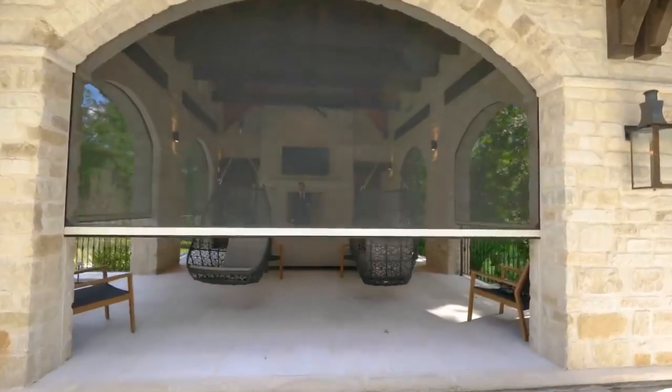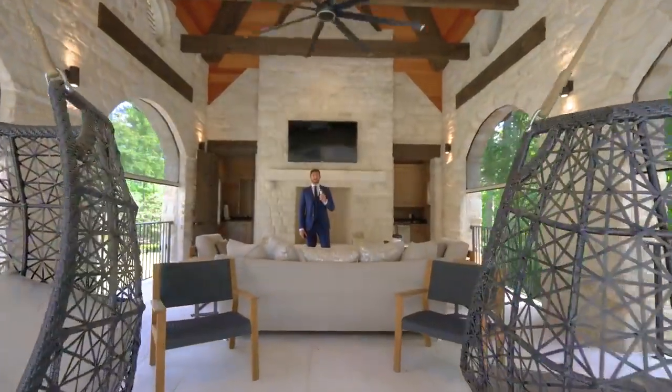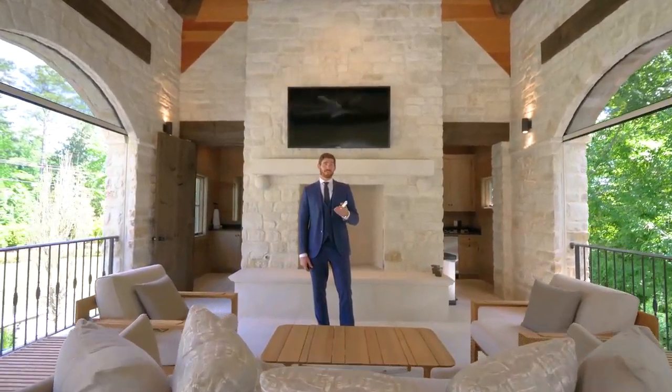So I bet a lot of you were wondering, this is great having this outdoor sitting area, but what about the bugs? We have automated screens that with the flick of a button can come down so you are protected from the bugs when it is that season here in Atlanta.